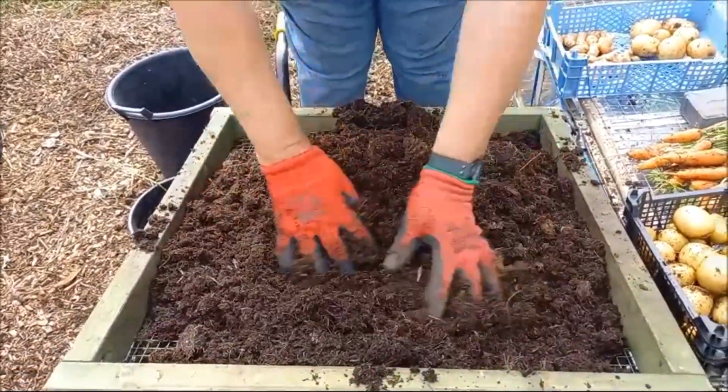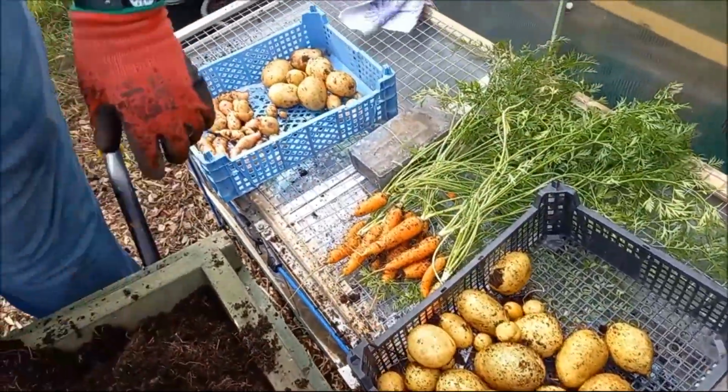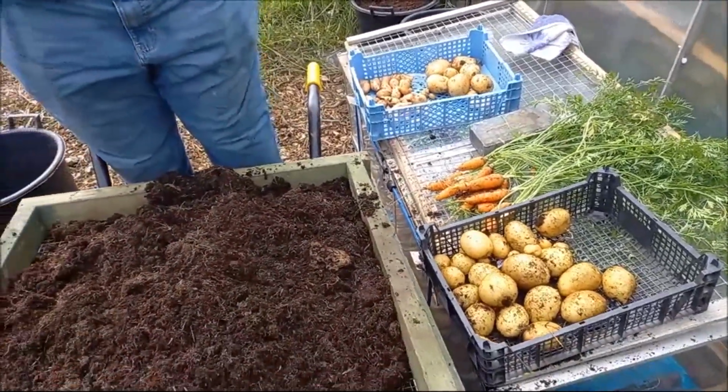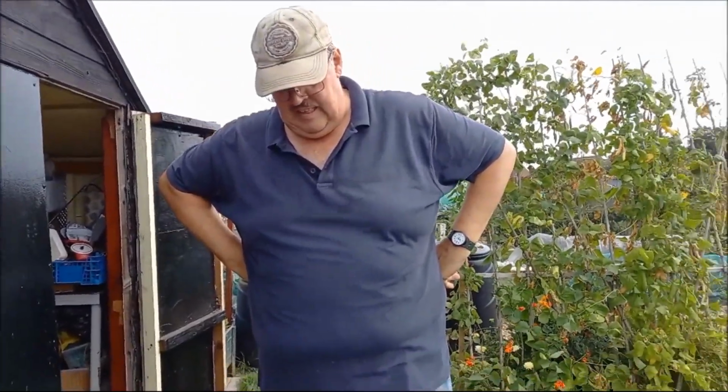Okay. Right, well that is that. Now have a look at those. We will weigh these, and those are the pink Fir and Picasso at the end there. Let's get and weigh them, clean them all up, and we'll see you in a moment for our harvest. Okay, and finally our harvest for this week.